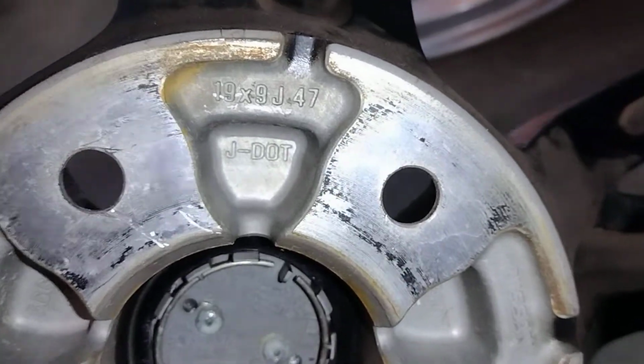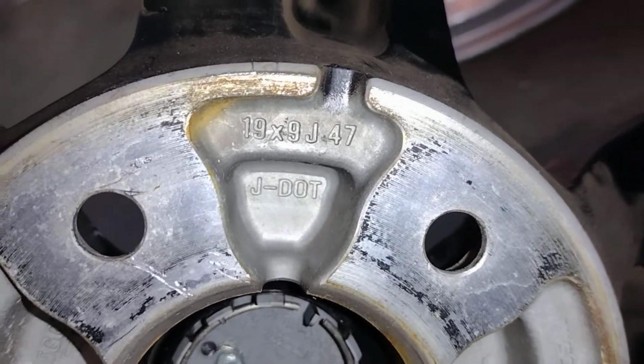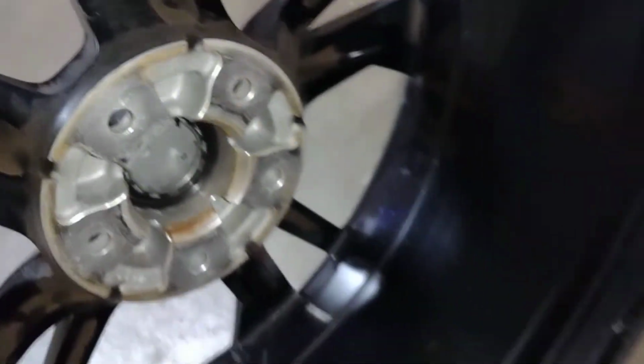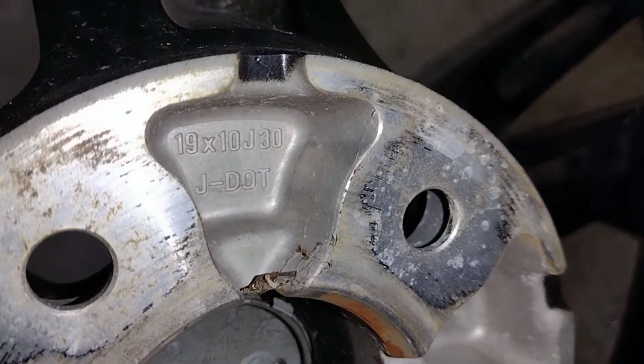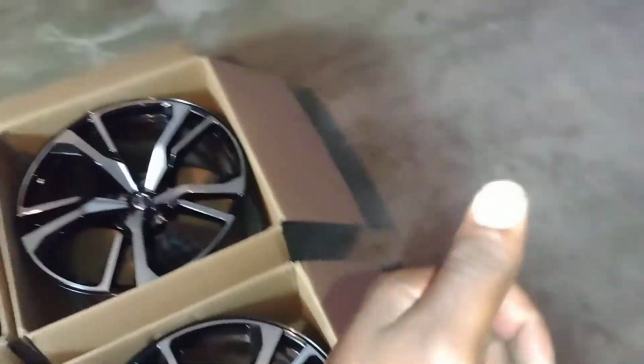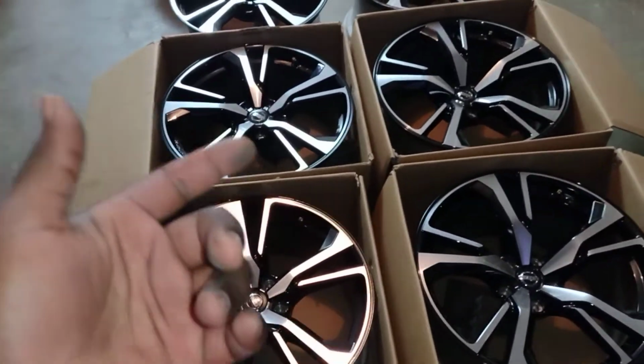They're all 19-inch wheels, so 19 by 9 and 47. So that's 19 inches in diameter, 9 inches wide, 47 millimeter offset. And the spec on the rear wheel is going to be, let's see, 19 by 10 with an offset of 30. These wheels come with the sport models of the Nissan 370Z, and I think this particular design came in 2018, 19, and 20.